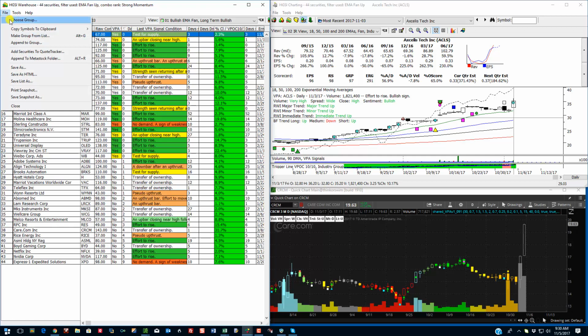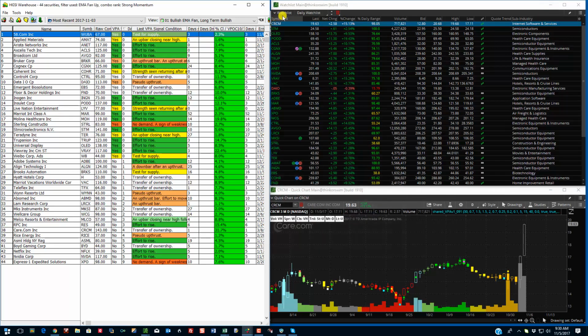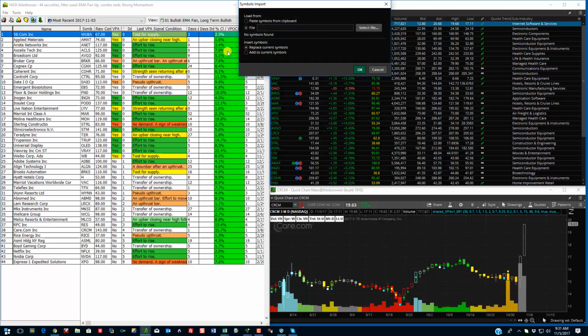I'm going to copy group symbols to group, comma separated list. I'm going to get this out of the way. I'm coming back here. I'm going to click on daily watch list. I'm going to import the files. I'm going to paste from the clipboard again.